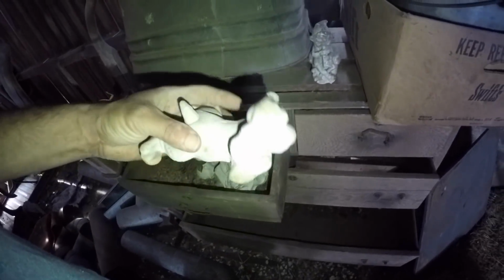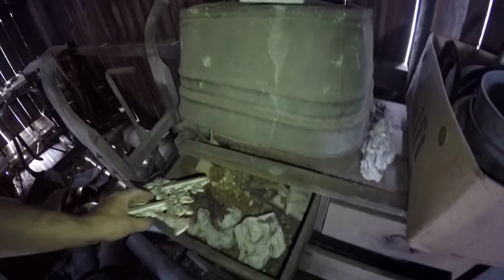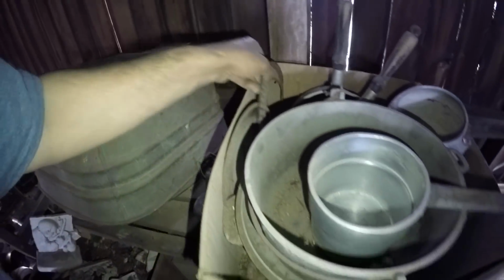These are like masters to molds. Beer cans yet. And two good old galvanized buckets. I guess this is where we're gonna find a good sign, right? Everybody uses the old signs to patch stuff, so might get lucky.